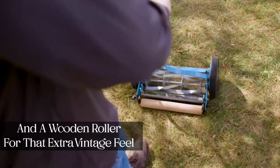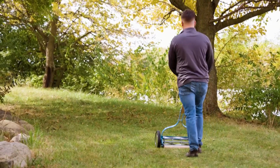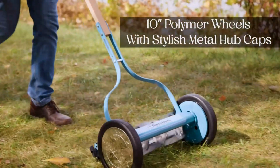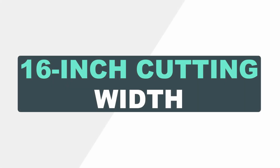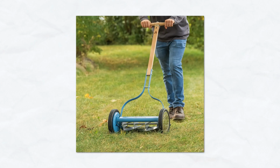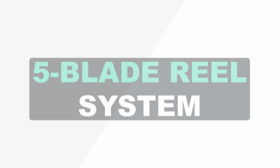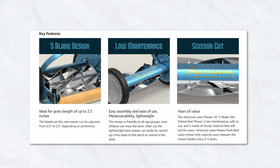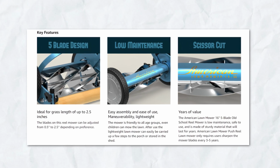This environmentally friendly mower ensures a precise and clean cut every time, offering a greener alternative to gas-powered models. Some of the key features and benefits: it has a 16-inch cutting width, which allows you to cover more ground with each pass, ideal for small to medium-sized lawns. It has a 5-blade reel system. This ensures a sharp and precise cut, minimizing damage to the grass for a healthier lawn.